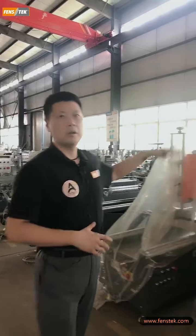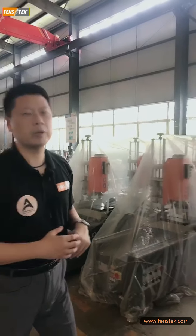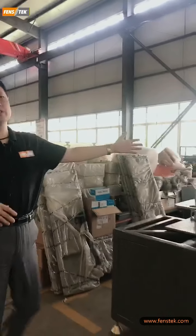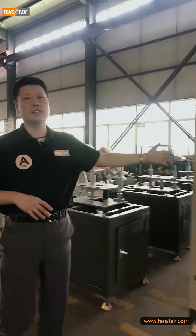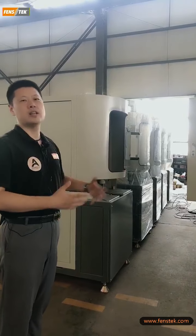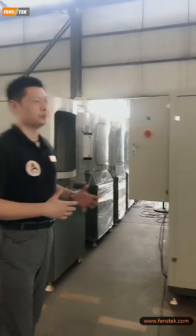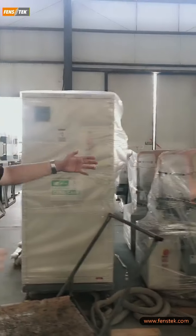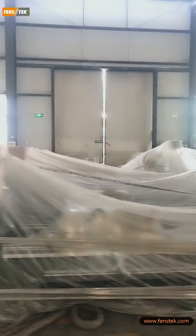This is our multi-head drilling machine for the installation holes. And coming to this part is our best-seller, single-head CNC corner cleaning machine. In the last week, we have already shown the live demo of this machine also. And continue. The next, our regular cutting machine, is in the display.